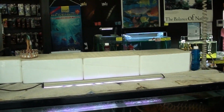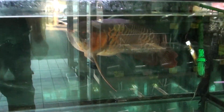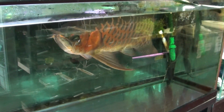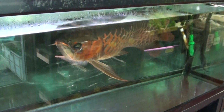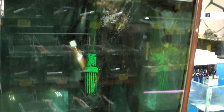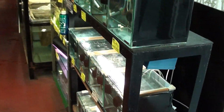All right. So right away, we have a nice arowana. It's a bad reflection from the outside. Check that out. Nice arowana, nice color on him. Looks like a big pleco on the side right there. You see that guy? So this place has a good selection of fish, it looks like already.